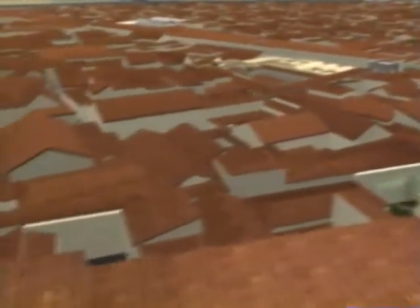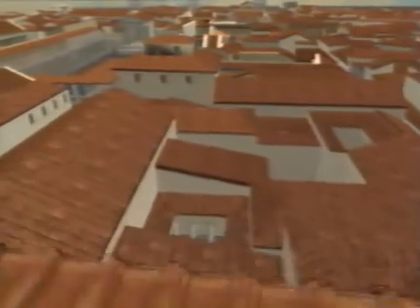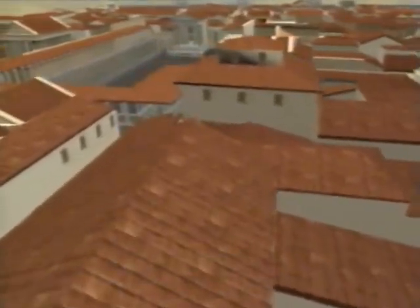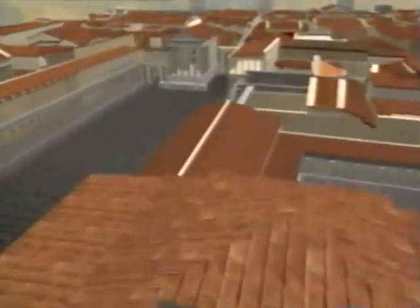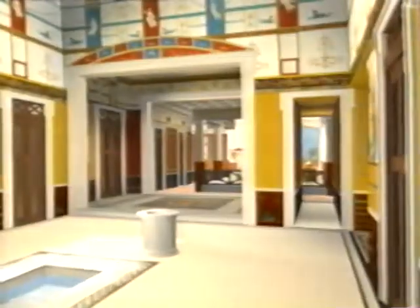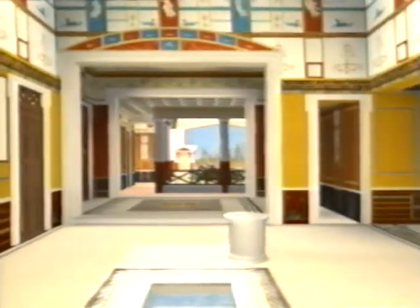Let us move now to an area behind the forum, where there are some of the oldest houses of the city. Through this narrow but intensely frescoed corridor, one reaches the atrium of the house of the tragic poet, which is perhaps one of the most beautiful in the whole of Pompeii.